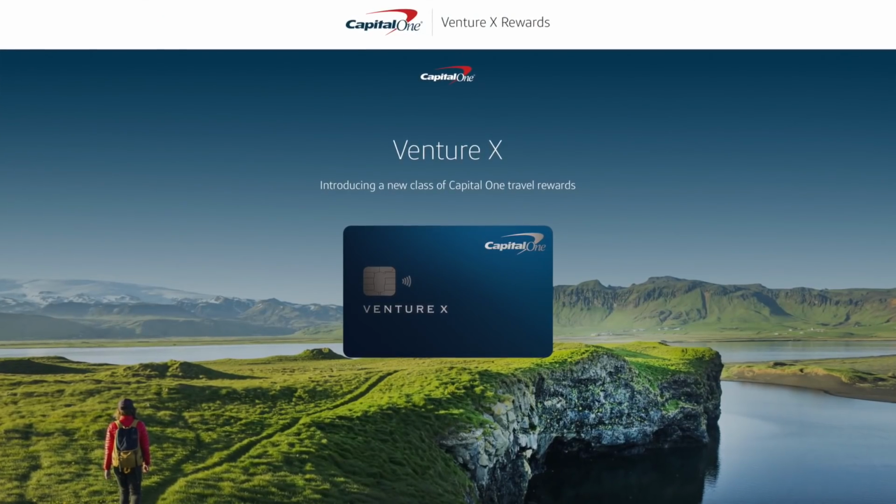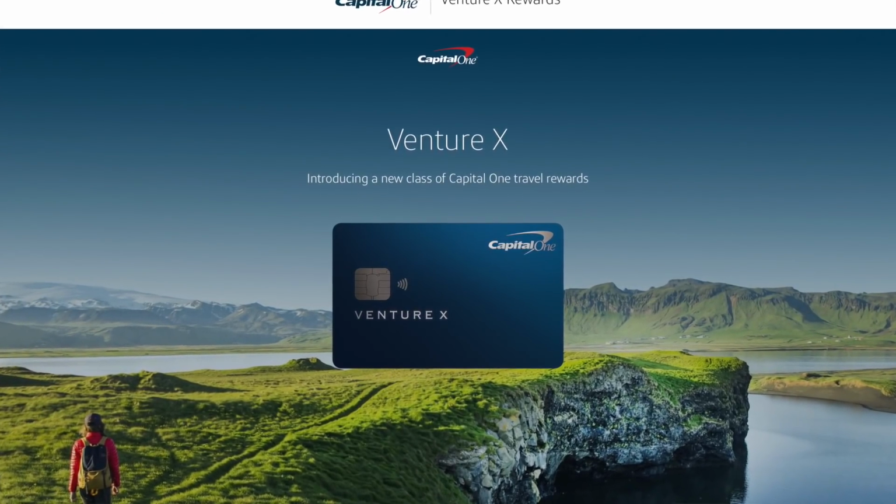The Chase Sapphire Reserve was first launched back in August of 2016, and here we are roughly 5 years later, and now Capital One decided to launch their super premium travel card, the Venture X. And in today's video, we're going to put these two cards side by side to help you determine which one may be a better fit for your wallet.